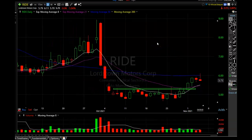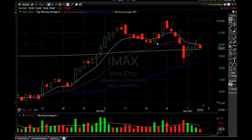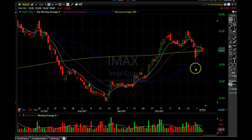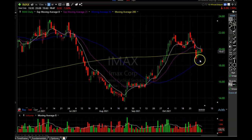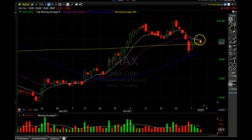What's the next one we want to get into? Oh, let's take a look at IMAX. I talked about this one, thinking this one was going to roll over. I bought some puts on IMAX. Hasn't rolled over quite yet, but is having some trouble with these moving averages, and it put a little bit of a red candle in today. I would feel a lot better about this position if this candle was below that yellow line, below that 200 period simple moving average. But if we can get a down day tomorrow, I think that should lead to the rollover in IMAX.